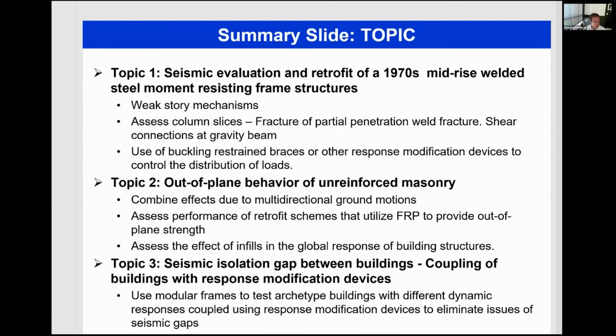So our team worked on the seismic retrofit schemes. The first topic that we focused on was the retrofit of mid-rise welded steel moment resisting frame structures. The issue identified there was the weak story mechanism, which drives demand to column splices that have a potential fracture issue of the partial penetration weld. Also, the shear connections at the gravity beam faces are problematic because of this weak story mechanism, and we may lose our capacity to carry the gravity load.